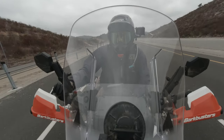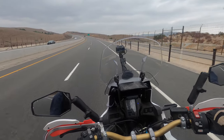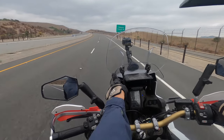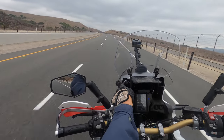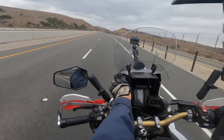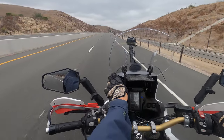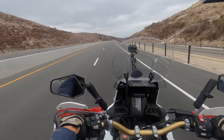So yeah, there's another inch or so I put it up, and seems to be doing a really nice job. No shake at all. This is the lower part over here. This is what you screw into your bike, and the original Honda Africa Twin windshield takes 6 screws. This only takes 4, and it's fine. 4 is plenty. And then this part is the extender.